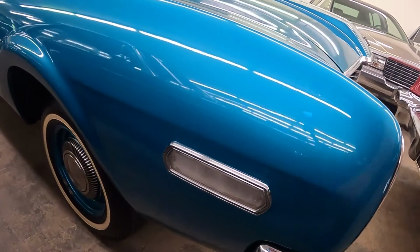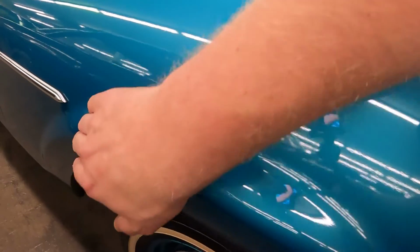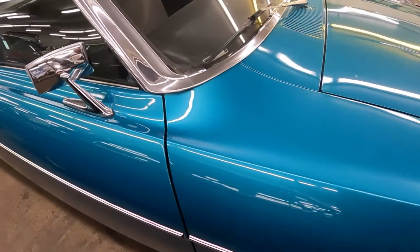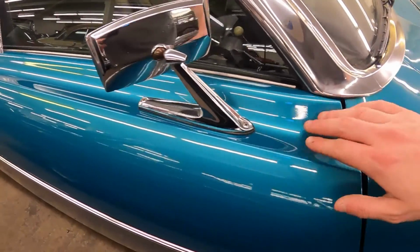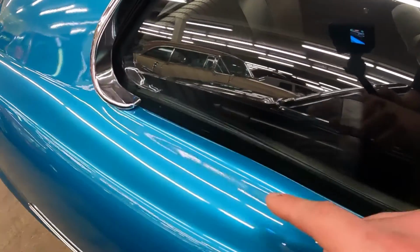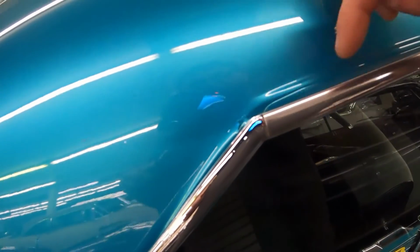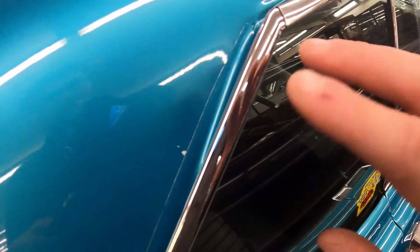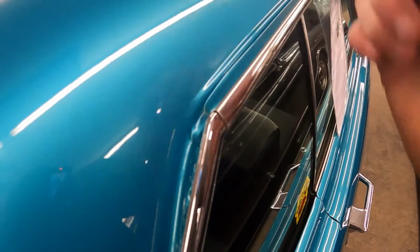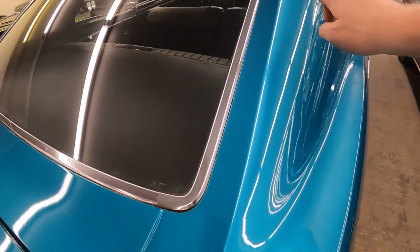Nice marker lights there. Just check out how this is ever so slightly flanged outward, but then it tucks back into the body right there. I love this. That's so cool. Look at this chrome piece, how it comes back around up to the top here. It doubles as the drip rail. Not the chrome piece. The chrome piece might not be chrome, it might be stainless, but it covers up that drip rail. Just look at all these lines.